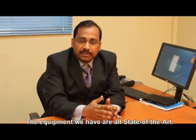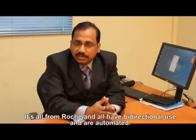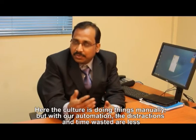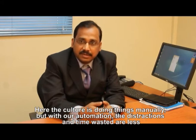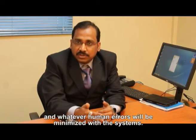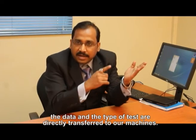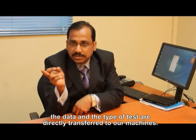The equipments what we have are all state-of-the-art equipments. It's all from Roche, and all of them are state-of-the-art. All are bi-directional. So everything is automated on these systems. Before, the culture was done manually, but with this automation the interaction of the people with the samples is very less. So wherever there are human errors, that will be minimized with these systems.